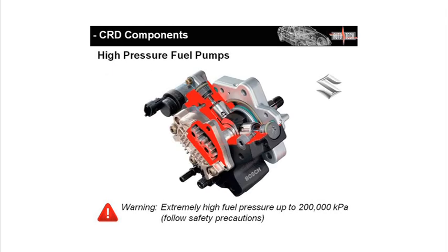Here we have a cutaway version of a 2008 Suzuki Grand Vitara high-pressure fuel pump. On the end of the pump closest to us, the mechanical transfer pump can be seen. There are also 3 small pistons which create the high pressure required for injection. The fuel metering valve can be seen in the top left of the picture.